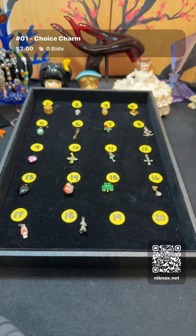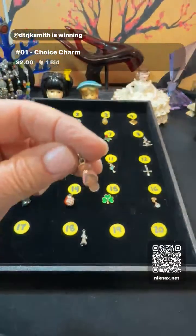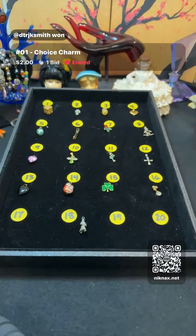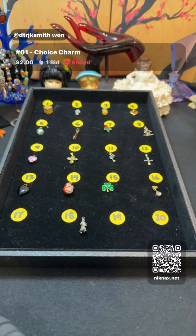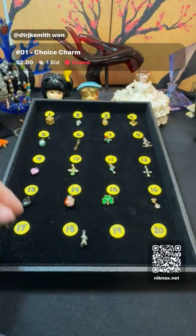I need to lower the time, maybe. All right, you want number 17? Tammy, is that the one you wanted? Number 17? Okay, you got it. There it is in your bag. And let's see what else I can put up there. Oh, here's a beautiful emerald heart pendant to put in 17's place.